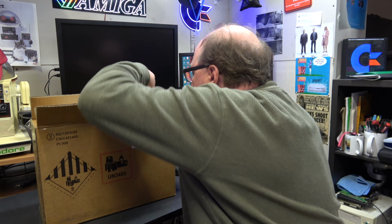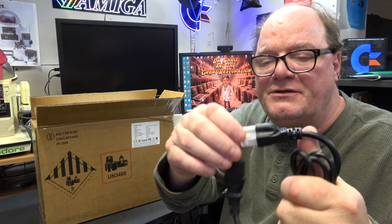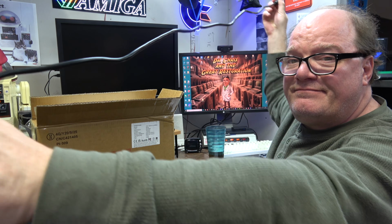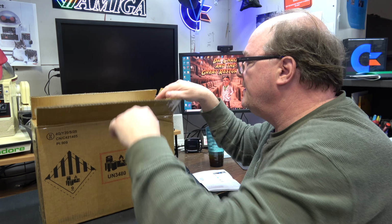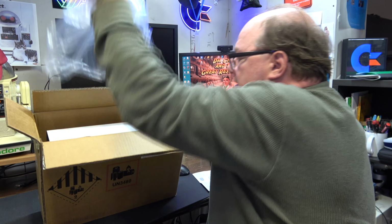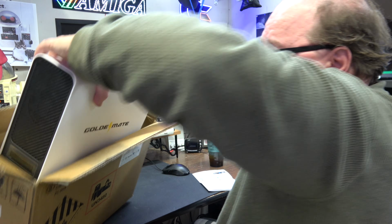Let's get it out of the box here. Inside, you get a power cord for your country with a little plastic thing on here. About 1.5 meter, if that. That's fine. Oop, you get a styrofoam thing, and a bag. Oh, lightweight, huh?